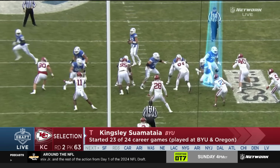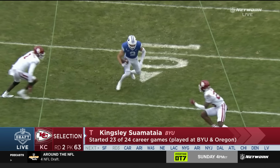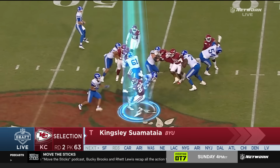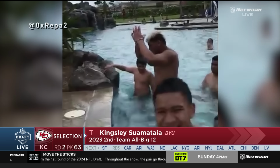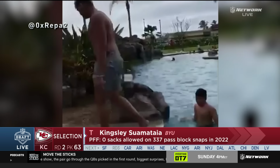We saw him at the Senior Bowl. It was a very up and down week there, but the platform of tools is there to work with. You're going to have to be patient, though. There's some development to take place. Very similar to Blake Freeland coming out last year in terms of athletic ability, and maybe a little bit more and a little bit thicker.